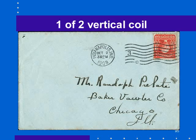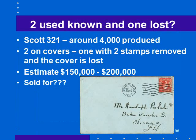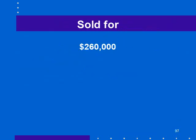And one of 2 vertical coils, Scott 321, only about 4,000 were produced. 2 are known on covers, one which had some stamps removed, and so thought to be worth $150,000 to $200,000. The second known cover may be lost. Sold for $260,000.